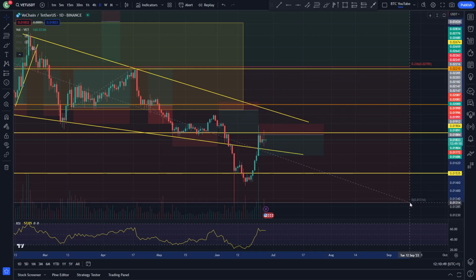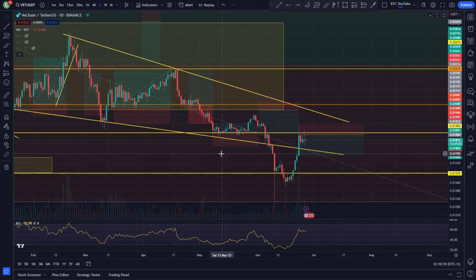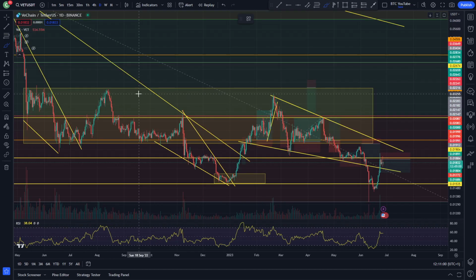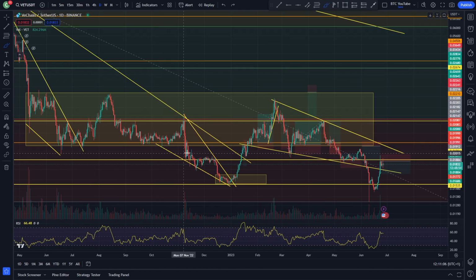You're all absolute legends. I need to make sure this Fibonacci level is in the right place. And without further ado, we are just taking a quick look at the Vechain chart here for today. You can see here, obviously, still heading down in terms of the macro for Vechain. We are still making lower lows and lower highs. We did come down here, didn't we?